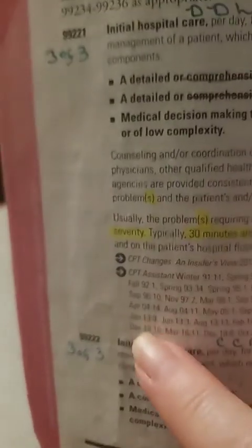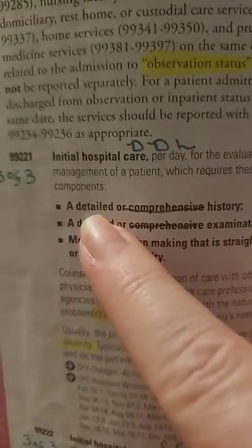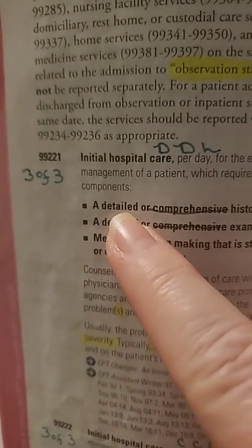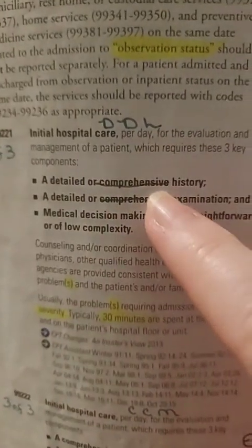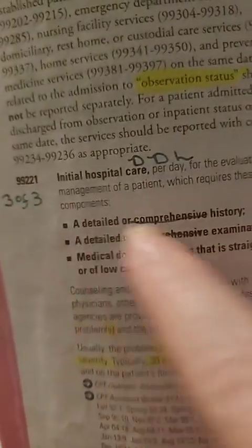99221 and 99222. Look how it says detailed or comprehensive. If the question example says detailed, that doesn't automatically mean it also includes comprehensive, because this one is the one that's comprehensive. Just because it's "or," that doesn't mean that detailed equals comprehensive. It means it's got to be comprehensive or it's got to be detailed. So I crossed out the comprehensive. I don't know if I can do that throughout the entire book or how many more examples I have that are "or," but that's what I was just rambling about in my head.